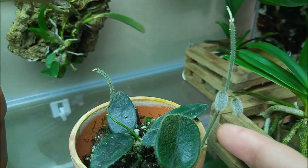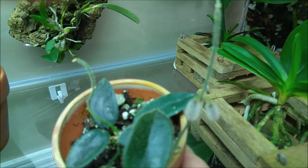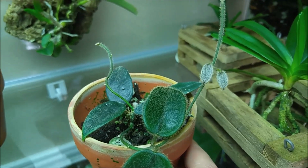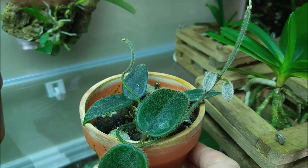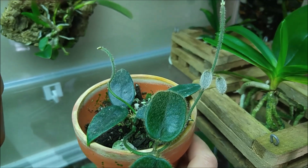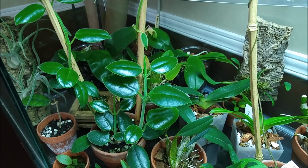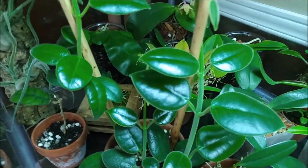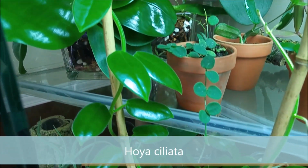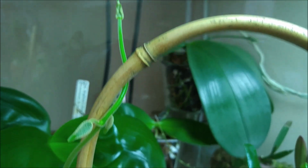I don't know why. Now, I put it there in the corner and I'm trying to not touch it a lot. Maybe I was touching those leaves because they were so fluffy. I don't know. It's a very slow grower. At the bottom, I have lots of Hoyas too. This one here is Hoya ciliata, and it's the fastest growing Hoya. See? So tall now.